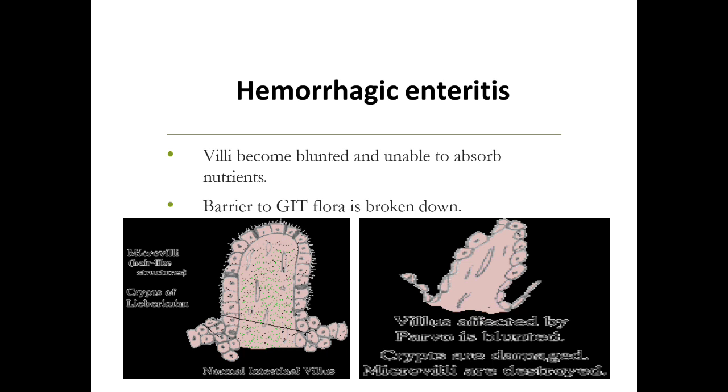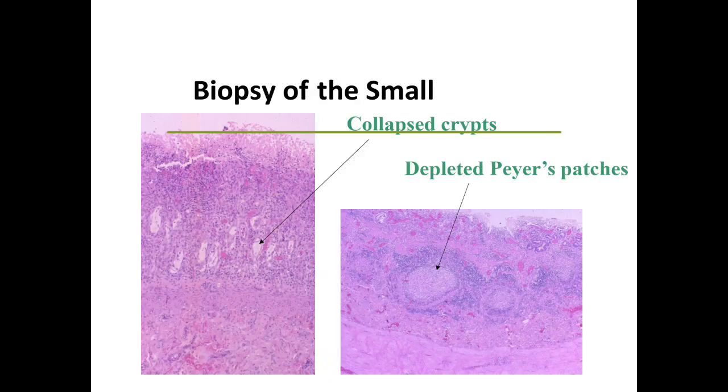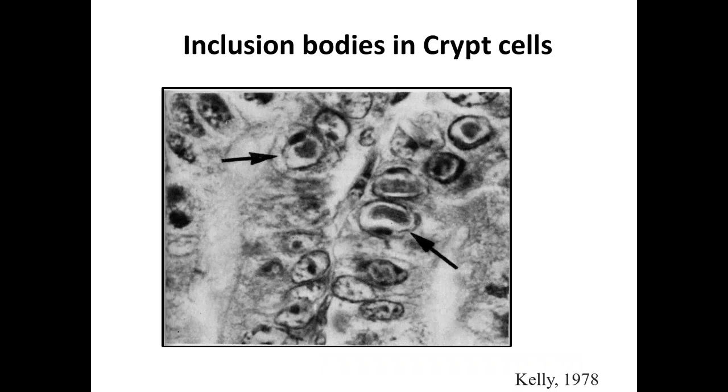Here you can see in this picture the normal villi and the broken, disrupted villi. In the biopsy of the small intestine, you can see the collapsed crypt and the depleted Peyer's patches in these pictures. Here you can see the inclusion bodies in the crypt cells.